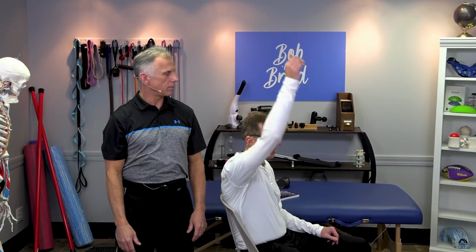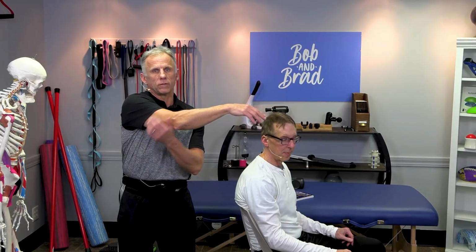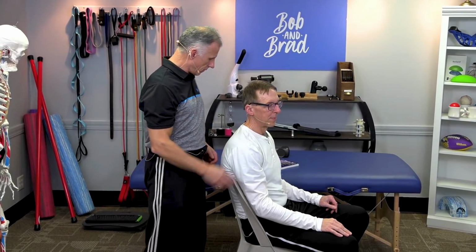Now the tests are: there's one called the Neer, where you bring up the arm like this. It makes a pinch in there. Next one is the Hawkins-Kennedy, where your arm is like this, and we do a motion like this. And the next one is the cross-over, where your arm crosses over. You cannot do these to yourself. Someone else has to do them to you to get proper information.